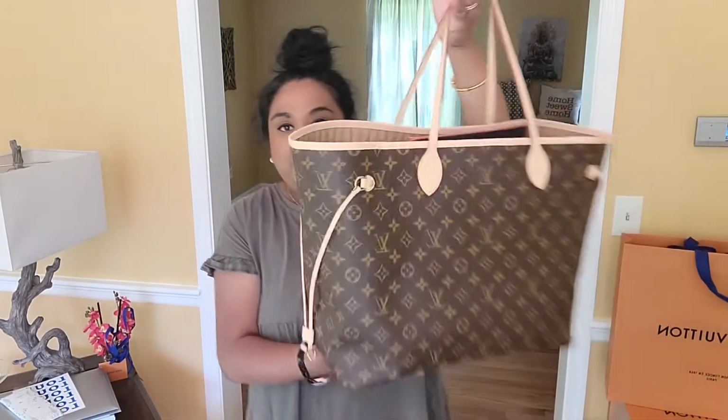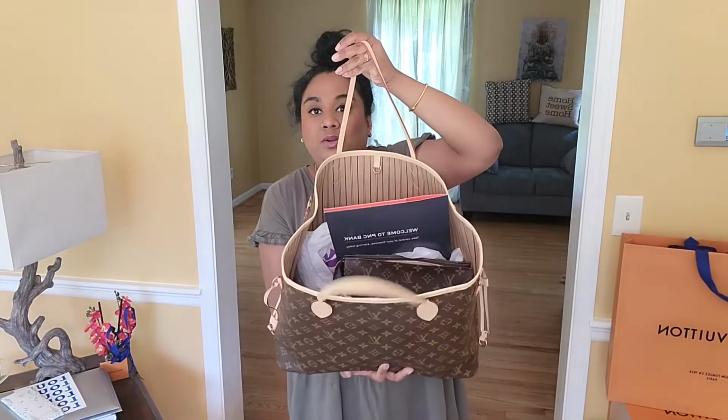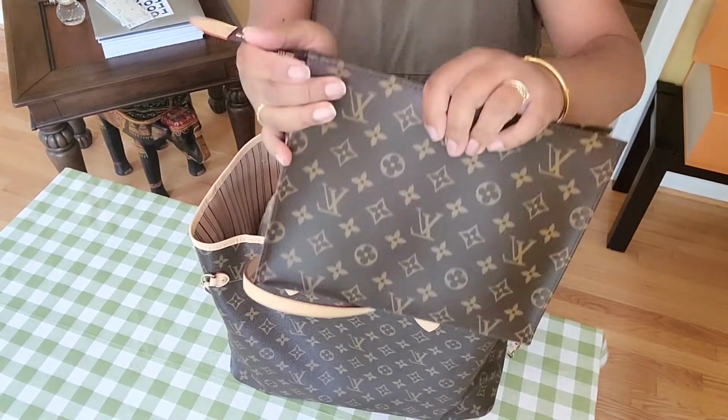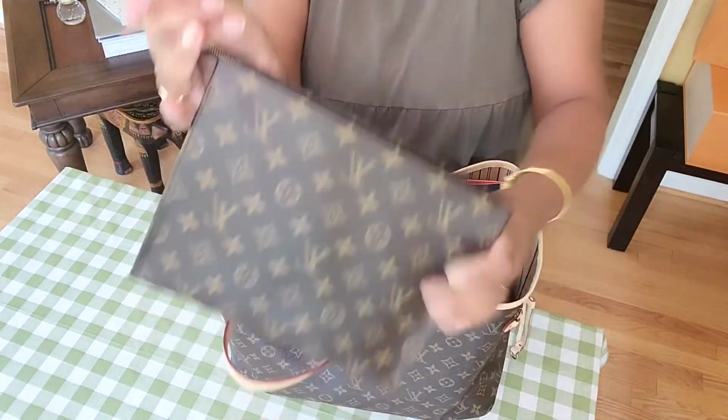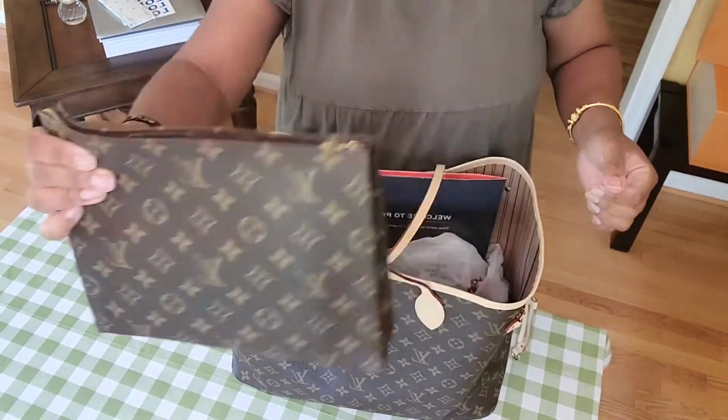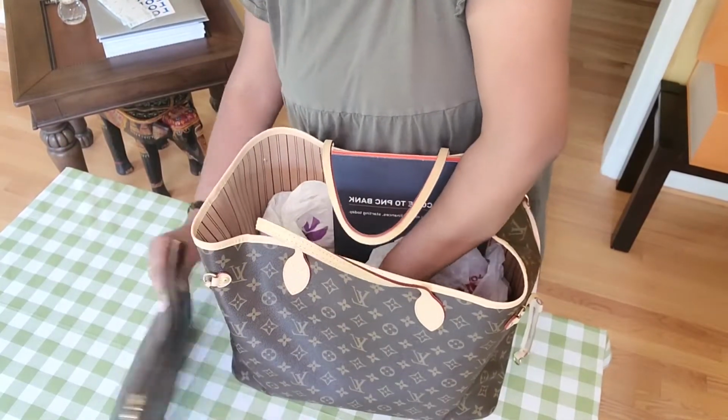This bag holds a lot, of course, but when I use it as an everyday bag, and now I'm tilting, I put in my Toiletry 26 as a catch-all, and I love that I finally can use it as an insert properly.